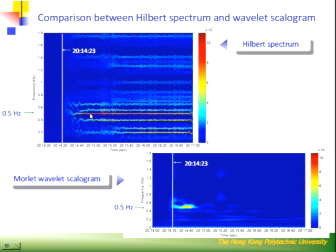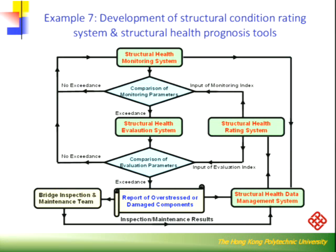Okay, so you can see this is a high mode, and this mode exhibits the highest change in the modal energy. So we can find the corresponding pattern caused by the ship corrosion, because this type of change in energy is due to the ship corrosion.